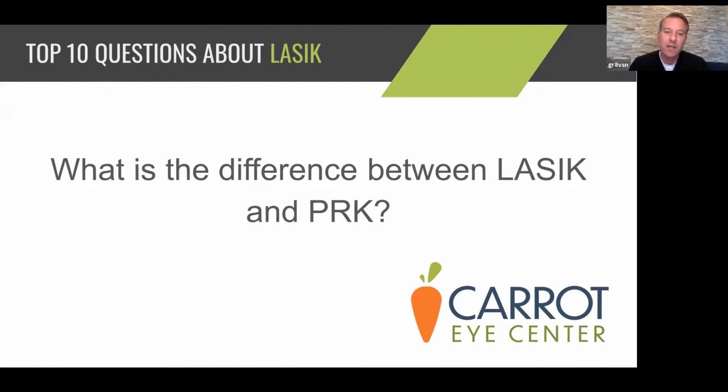So with LASIK, we use 2 lasers to do the surgery. We use one laser to make a fine, thin flap of eye skin that we then lift up, and then we use a second laser to correct the vision, and then we put the flap back down. Now, the nice thing about LASIK is because we put the flap back down, we didn't really touch the surface of the eye, so you can see really, really well within a few hours.